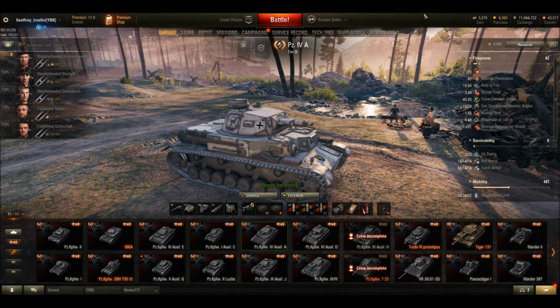This is World of Tanks, and I've been playing this game for a little bit to try to understand how it works. How could a game that is free to play, available online, where you don't have to pay any money, how does it work financially? Try to understand a little bit.